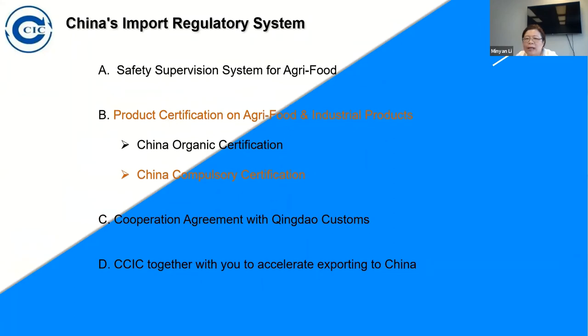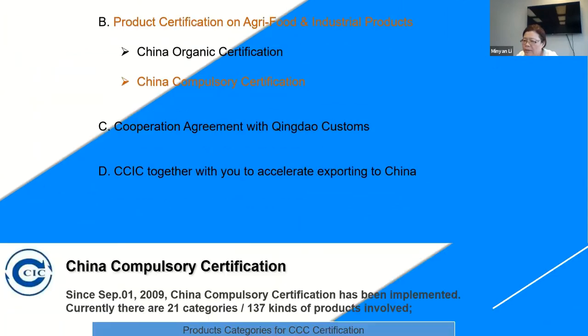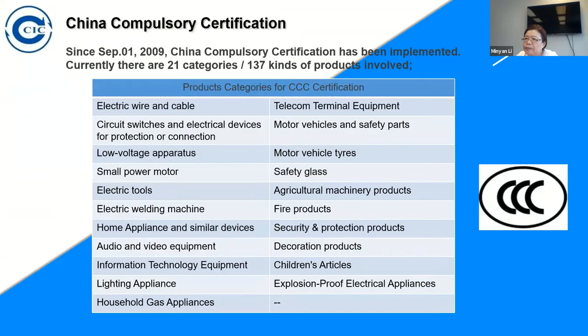Next, I would like to talk a bit about China compulsory certification. It is in the industrial area, I think. It is compulsory, just like the CSA, I think, maybe for some industrial products for the safety.